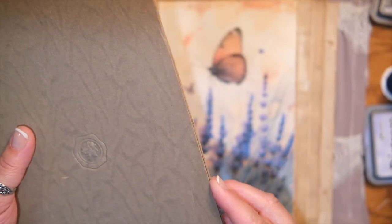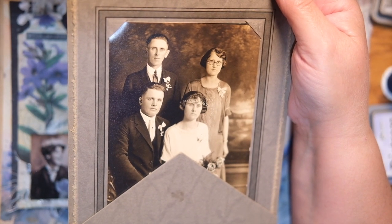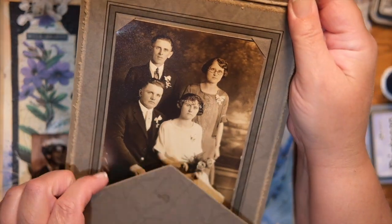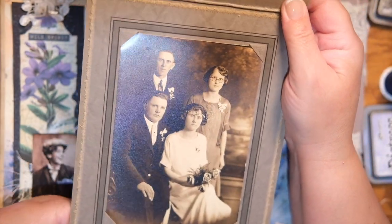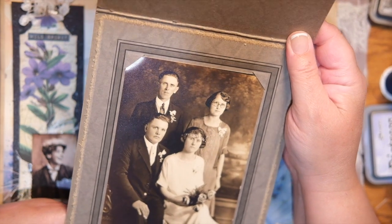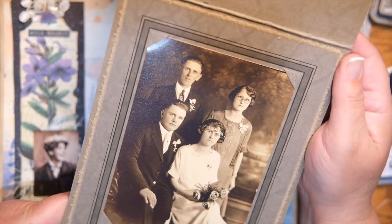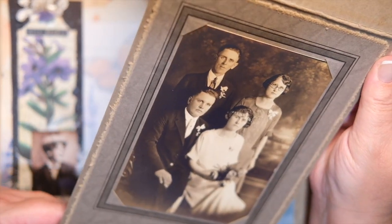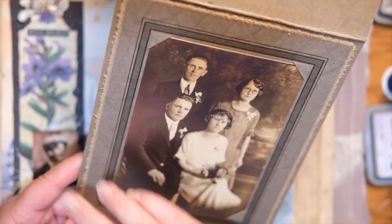My favorite one in this collection, though, is this picture right here. I think that should go into my own journal, right? Don't you? Now it comes in this gorgeous fold-out thing here with a frame. I would love to be able to put this whole thing into an actual journal and have it flip out, but it's so big that I don't think I'm ever going to be able to get that to work. So we're just going to cut it down and use the small part.